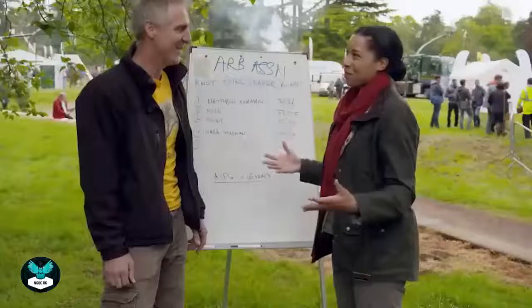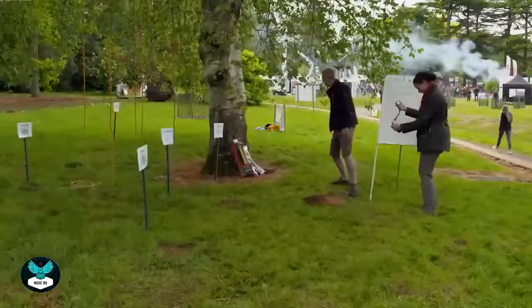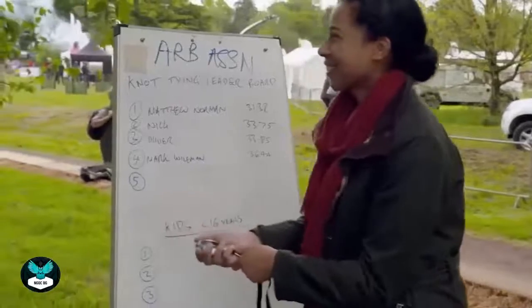And why is that important? It's good for our psychological and physiological well-being. So essentially, we love to have trees around us. And not only that, they're actually cooling our cities, they're providing the air that we breathe, they're just wonderful.